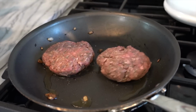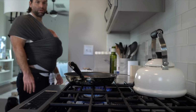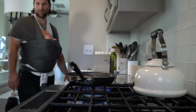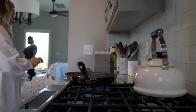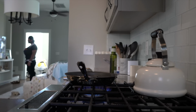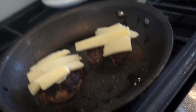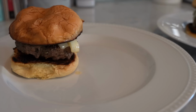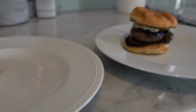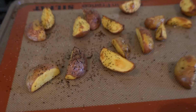I love the flavors of these Blue Apron meals. And I put the cheese on there. We like our patties a little bit rare in the middle, but kind of crunchy on the outside. And now Kyle just threw these on there to toast those a little bit. Potatoes are done.